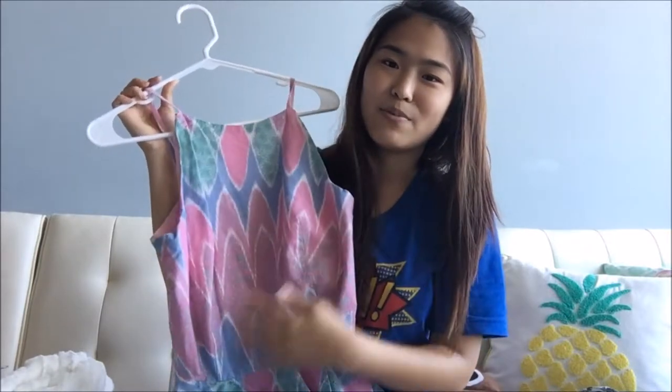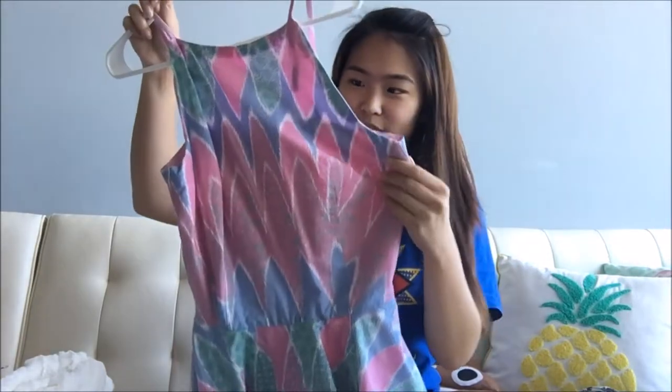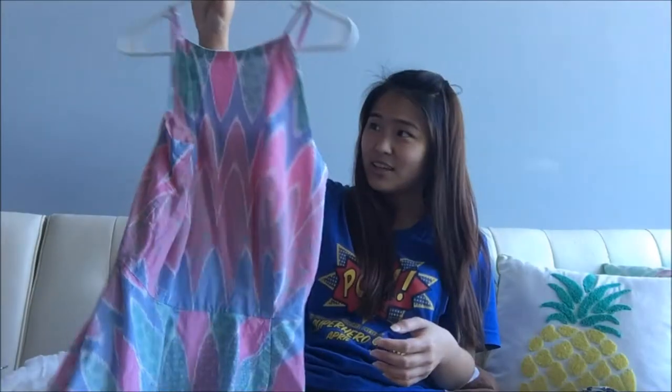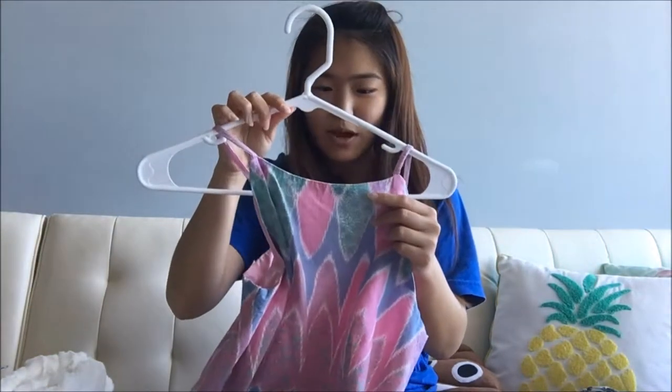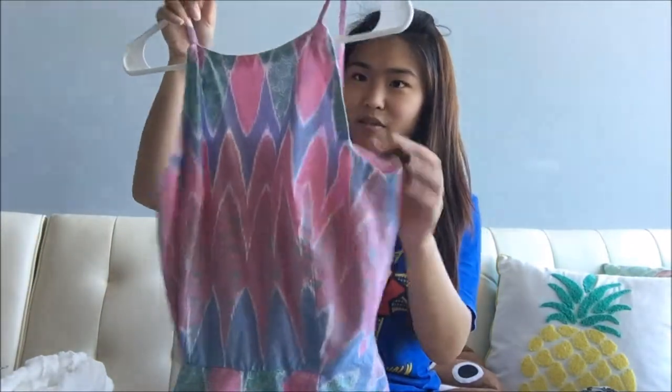Continuing the batik craze, I created this little peplum top. Again, this is one of the batiks that my mom brought for me, but I never really created anything out of it. Since I had some extra batik and extra time, I just created this peplum top. The only thing I didn't like is that the neck came up too high, so sometimes it feels like it's choking me almost. But other than that, I really liked it.